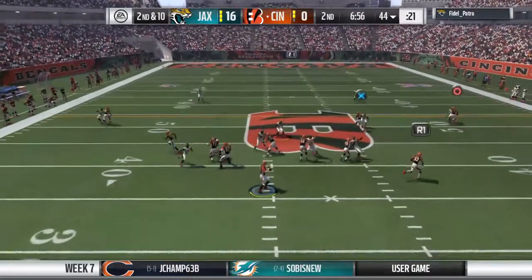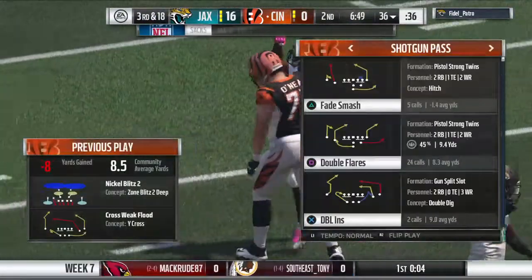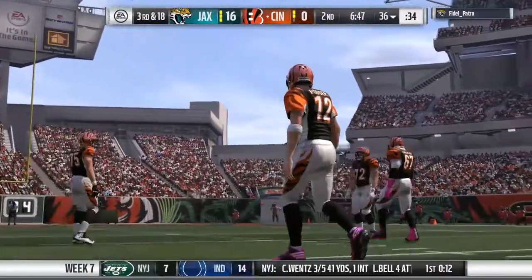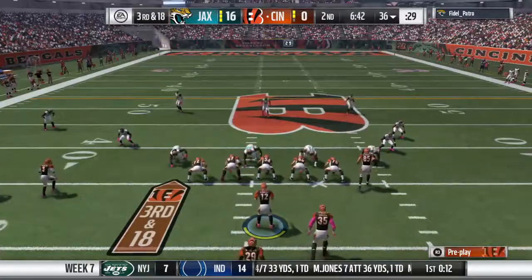319. Rodgers will try again on set. And Rodgers is going to go down. He's sacked. A well-designed corner blitz that gets him for a loss of 8 yards. 2nd down, sack by the defense. What type of pressure will they bring here on 3rd? We'll see.